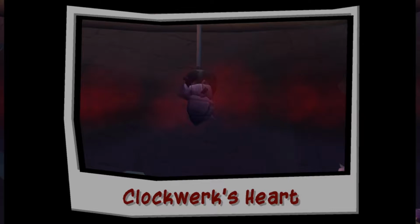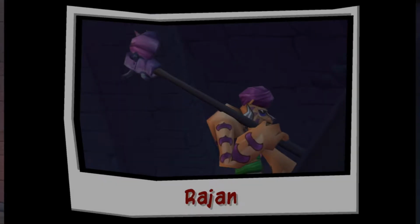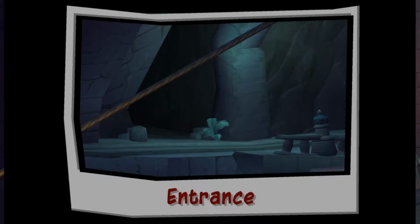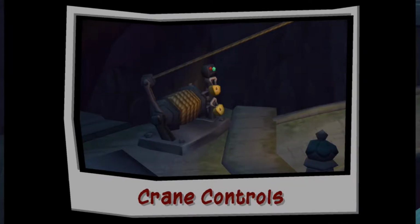Looks like half of the heart is being used to super irrigate the spice plants. Check it out! Rajan's carrying half the Clockwork Heart on that stick. There's the entrance to this level, only I can't figure out how to get in here from the temple's exterior. That crane is keeping half of the heart suspended.